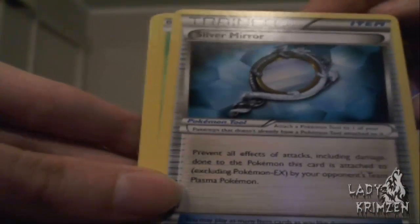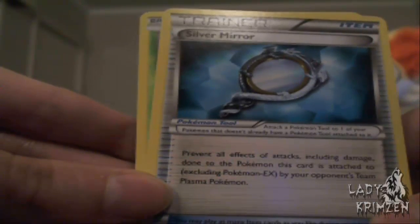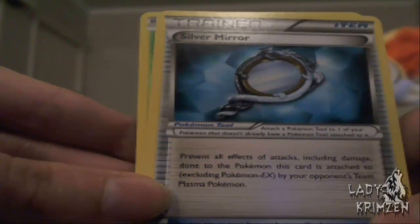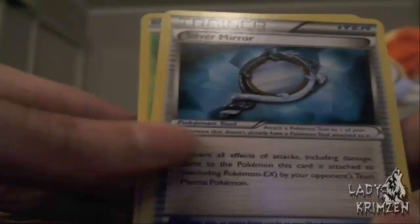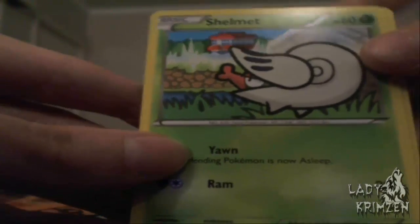And we've got Silver Mirror. Prevent all effects of attacks, including damage done to the Pokemon this card is attached to, excluding Pokemon EX by your opponent's Team Plasma cards. So really there's a whole bunch of counters for Team Plasma in these cards.